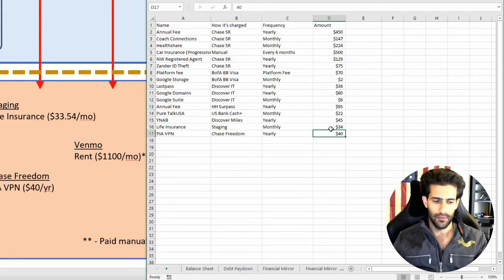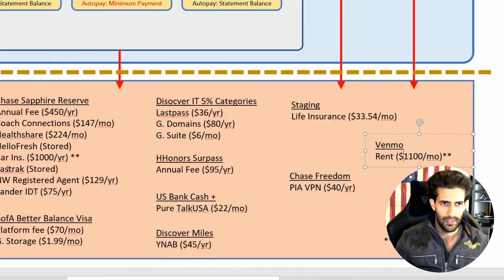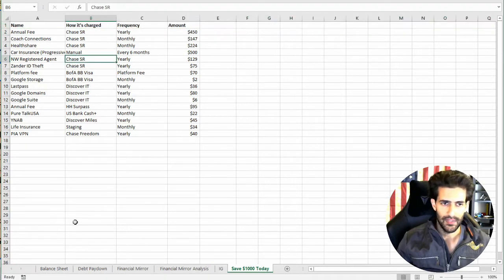All right, so these are pretty much all the subscriptions that I have. There's some that I didn't include. Like, I didn't include rent. Didn't include FasTrak, I barely go across the bridge. And car insurance, I pay manually, actually. It's just that this card is stored in there. And HelloFresh, my card is just stored in there. It's not a subscription, okay? So what I'm going to do here is first see if there's anything else that I'm going to add to this list.